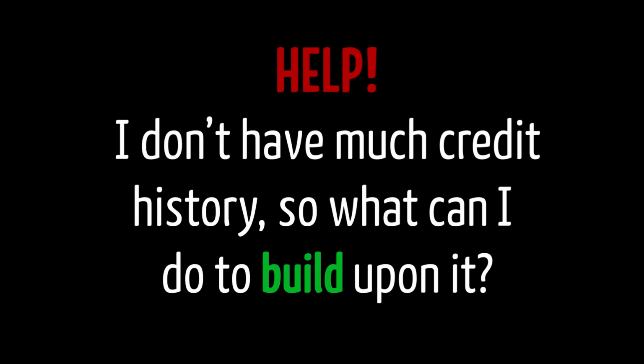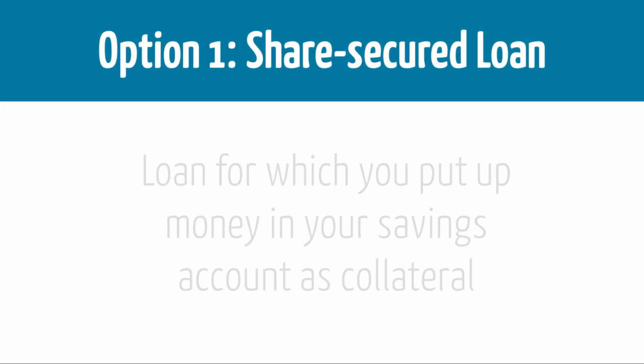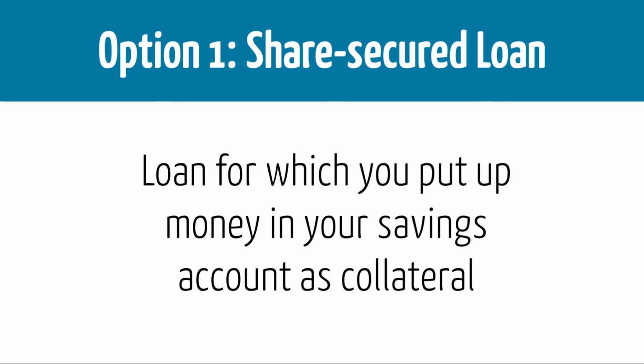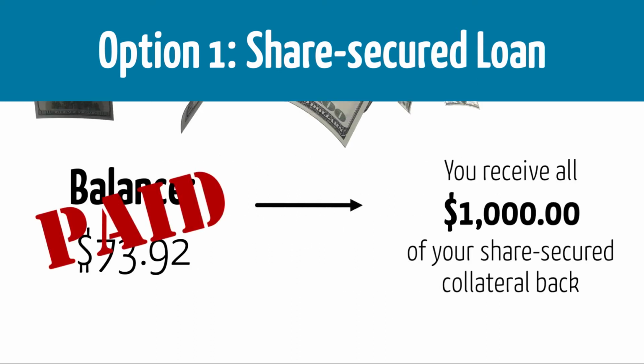If you don't have a lot of credit history and want to establish some, there are a few things you can do. One option is to take out a share secured loan. A share secured loan means that you use money in your savings as collateral for the loan. We would put a hold on the money, which means it would be frozen in your account until the loan is paid off. With every payment you make, a little bit of your share secured funds are released back to you. Once you pay off the loan, we will release the funds to you and you can do what you please with them.